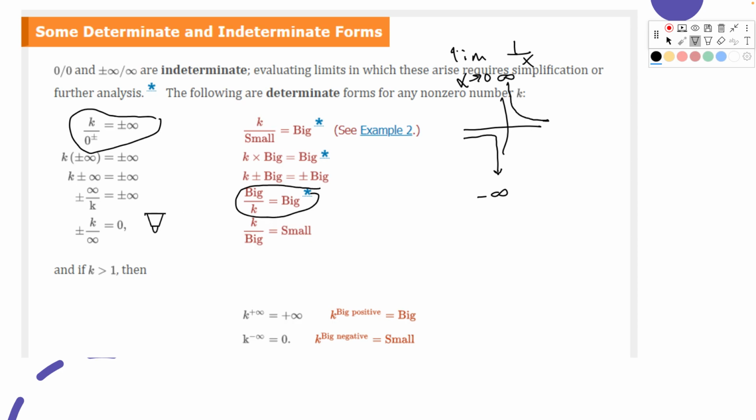And then finally, the first and the last are the most important. If we have some number divided by infinity, just think as we take a fraction, the denominator gets bigger and bigger. What's happening? 1 divided by 10 is 1/10. 1 divided by 1,000,000 is 1 millionth. The y value is getting smaller. We are getting closer to zero. So as the denominator becomes bigger, we get very, very small, close to zero. So that's that one.